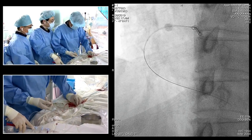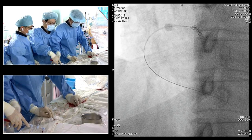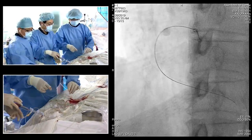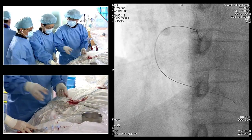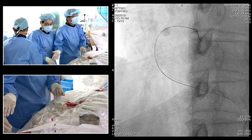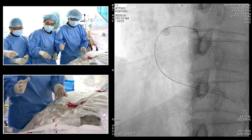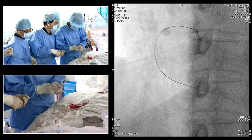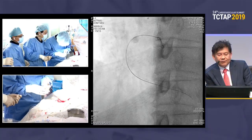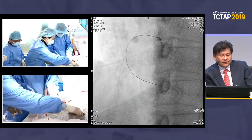After the small balloon, I routinely do the parallel wire with the soft wire and remove the stiff wire. Some operators prefer to use the microcatheter. So I wanted to do balloon inflation at the proximal cap area, not the distal cap area. So always loosen the tissue with a small balloon. So always you should be careful. But why is there this injury?